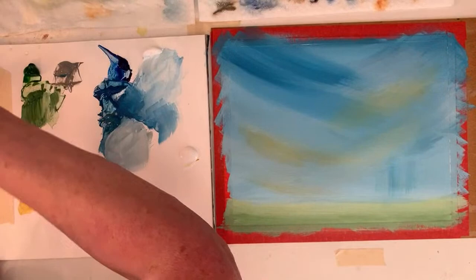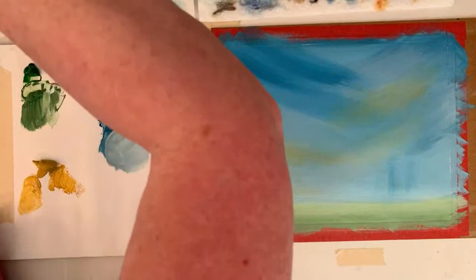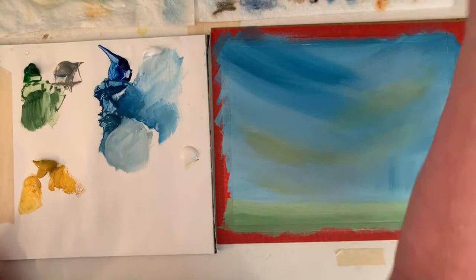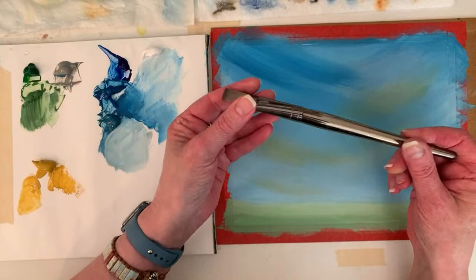I might go up a little bit. So I just chose a smaller brush so I wouldn't put too much on, because I was already scared. Now I'm thinking a little bit bigger brush. Oh, I have to get out that one I grabbed. What is this one? 3/4 inch. I think that's bigger than I want.